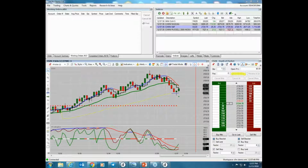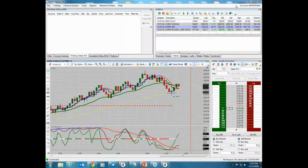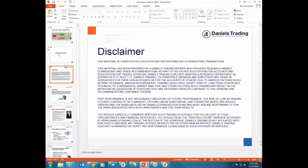So, again, that's the long-winded explanation of the disclaimer. I don't like to gloss over it, but it is a reality. I've seen it, so it's nice to talk about it.